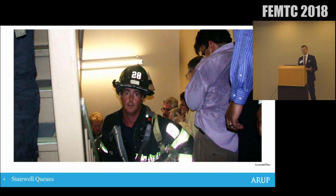Perhaps the most famous picture of a stairwell queue is this one. So this is taken from a stair in the North Tower of the World Trade Center on 9/11. And you can obviously see the queuing occurring on the outer portion of the stair as the fireman comes up. So queuing is a phenomenon that occurs basically in every evacuation from a building.